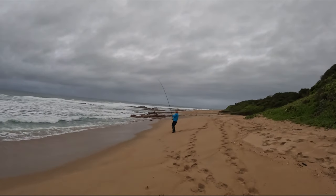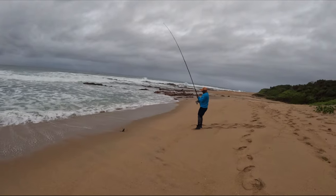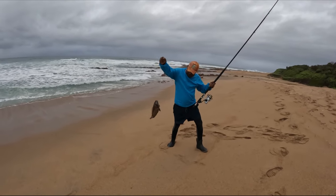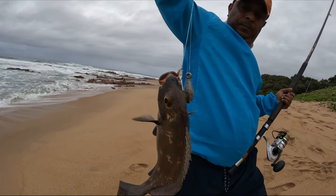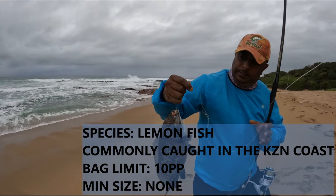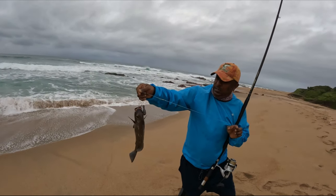Belly on, belly on. There we go. It's a Tesla, boy. That's a lovely Tesla. How's that? Oh no, that's a lemon fish, no? Ooh, lemon fish. A lemon fish, yeah. Lovely fish, boy. Well done. Pulling out of the big fish, man. That's awesome. Lovely fish, boy.